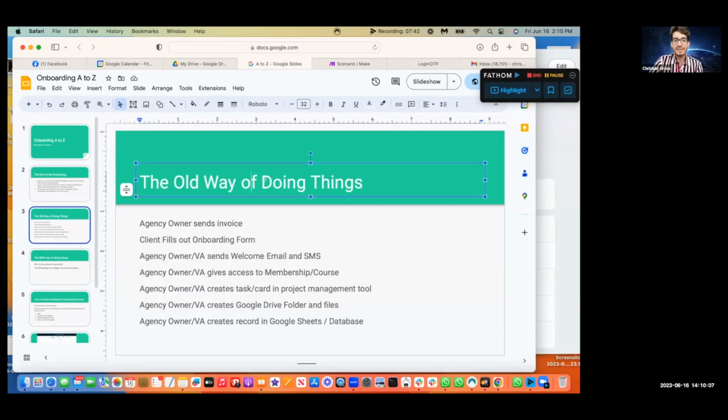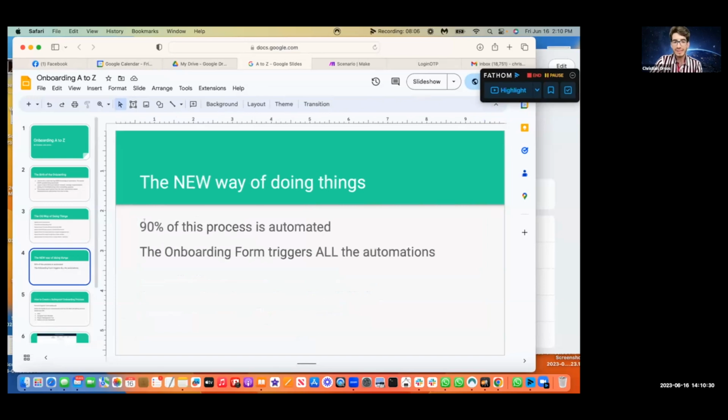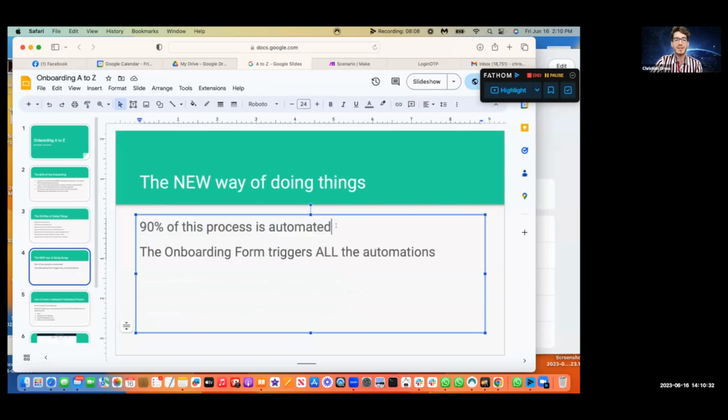So the old way of doing things, guys: agency owner sends the invoice, client fills out the onboarding form, agency owner or VA sends welcome email, SMS, agency owner or VA gives access to membership course, agency owner creates tasks and cards in the project management tool, Google Drive folder and files, VA creates a record in the Google Sheets database. That's the old way of doing things, okay? The new way of doing things: 90% of this process fully automated. The onboarding form triggers all the automations like clockwork.